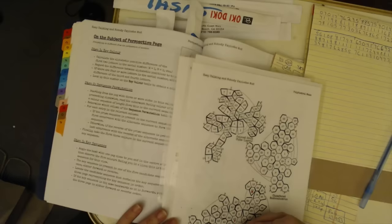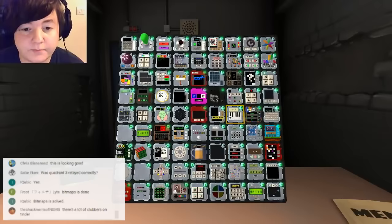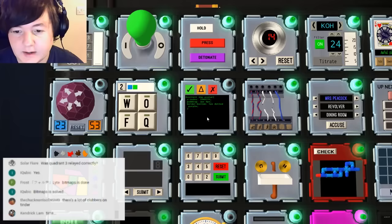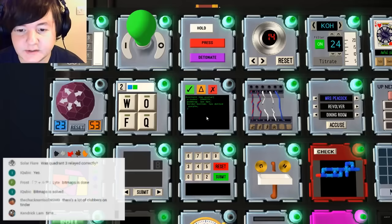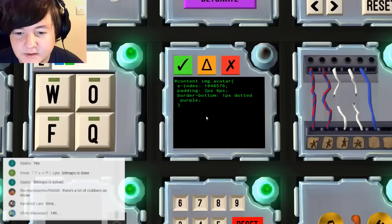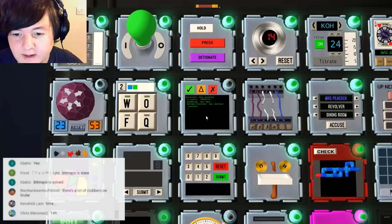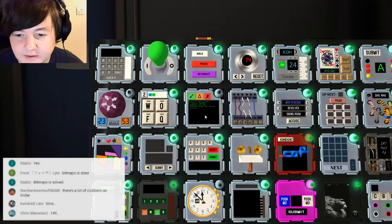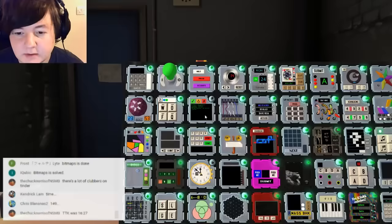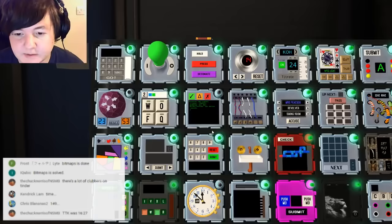Silly, go to... Oh, fucking hell. Web design. Hash content. img.avatar. There are three lines. The first color is purple. We have a Z index, some pixels. We have a padding. And we have a border bottom with some pixels. Buttons are... Does padding have pixels as well? Yes, padding has pixels. Buttons are colored.